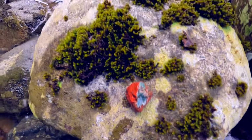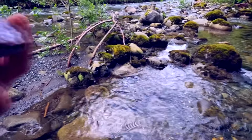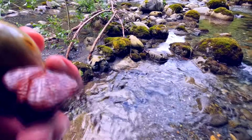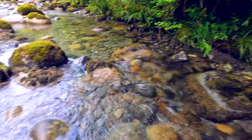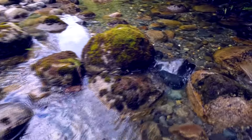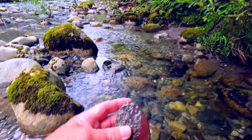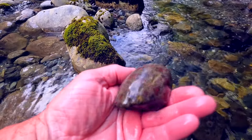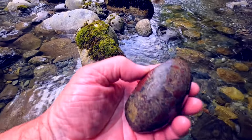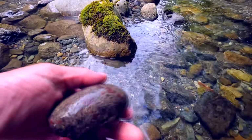Yeah, it's red with blue in there or something. I don't think that's jasper. I think it's something else. Well, it might be. Pretty cool though. Like it's a conglomerate of red, purple, and pretty interesting.